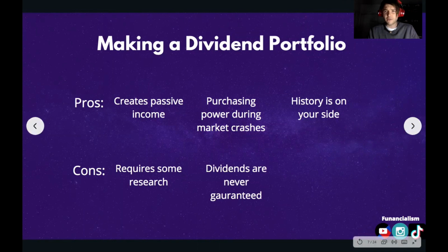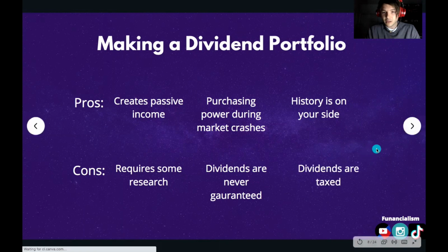Dividends are never guaranteed. Macy's was paying out like a 10% dividend in 2020. That's gone. Disney, oh my gosh, a company as solid as Disney had to stop paying their dividend. Their stock crashed. It is never a good sign when a company stops paying their dividend, at least in the short run. In the long run, it might be great, but that's for another video. Let's see what else we got.